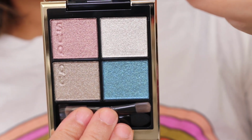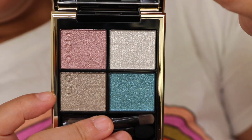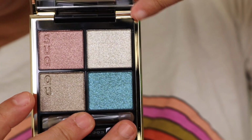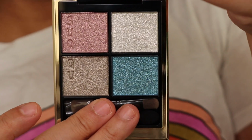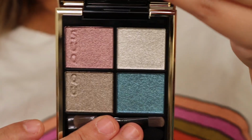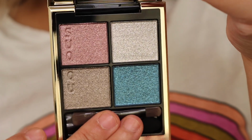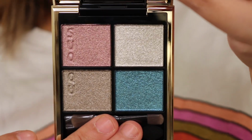So you can see here it's almost like a rose gold colour here. And then a kind of browny shade, this sort of teal blue. And then this white shade, which is more like a highlighter shade, I would say. This is going to look really pretty. So I'm actually going out tonight. So I'm going to put this on and leave it on, and then I'll leave my comments in the comment section to let you know how I got on with wearing this. But it's a really striking palette and I really like it.